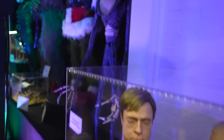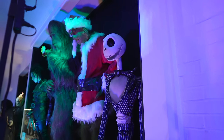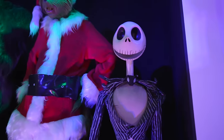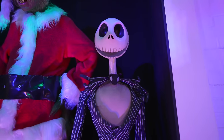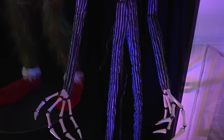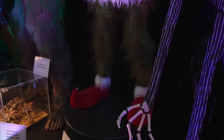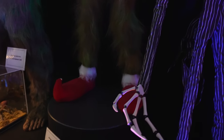Jack Skellington here, the real Jack Skellington's a miniature. It's about this big. That was in Burton's office, so I thought I'd get it. However, the Jim Carrey costume is all the original costume and the leggings and the shoes and the makeup from the Grinch. That's all the real thing.